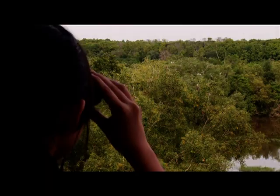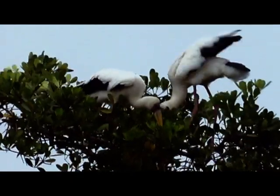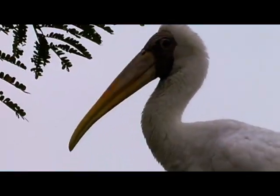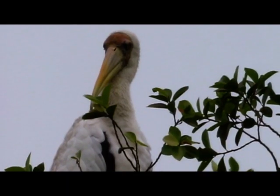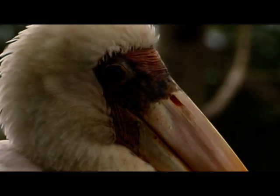Various projects are undertaken in the park for conservation, education, and research. The Milky Stork Captive Breeding and Reintroduction Program was an attempt to breed and reintroduce the milky stork back to its original habitat and range. A rare resident, the milky stork is totally protected and endangered.